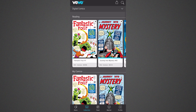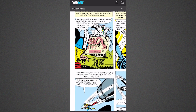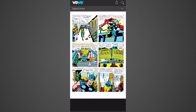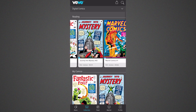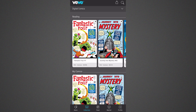So I can go ahead and I can click on any comic that I've bought, and I can read it. I can zoom in on each panel and read them one by one, and I can page through the comic and I can read the entire thing. So it's a pretty cool intuitive feature they have here with their e-reader. But the bottom's going to show me the comics that I own, and the top's going to show me the ones I'm reading. And it's actually going to save my place in the comic as well. You can see that progress bar there at the bottom is going to show me where in the comic I am. So that's how to buy and collect digital comics and digital collectibles.